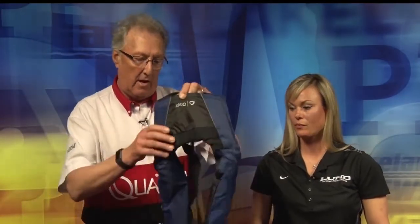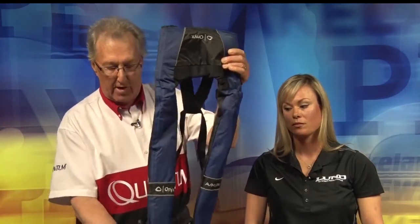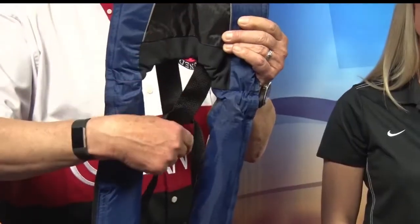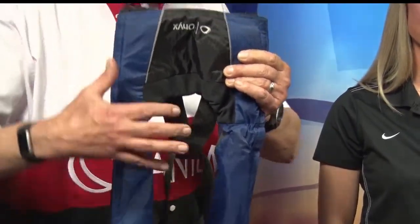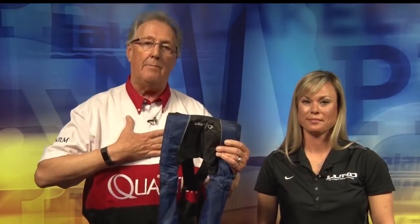Level 5, there's a variety of level 5s. This happens to be a cartridge life jacket, which means if you fall in, this one is automatic or manual. You can pull the string and it'll inflate. Or if you want to use it, set it on automatic. It has a bobbin in it and it has a CO2 cartridge, and as soon as that water hits that bobbin, it blows up, and it really does do a nice job of keeping your neck up and keeping you floating.